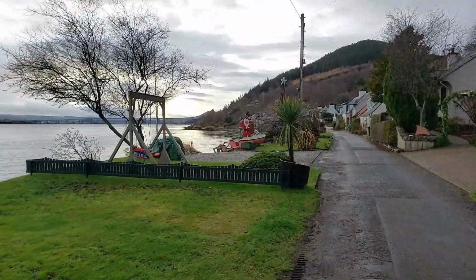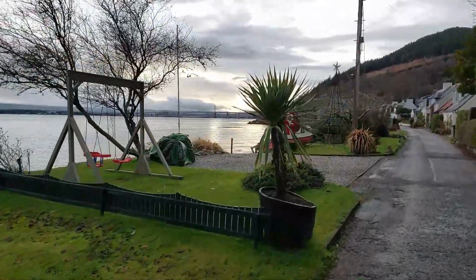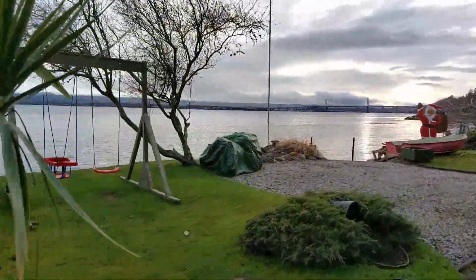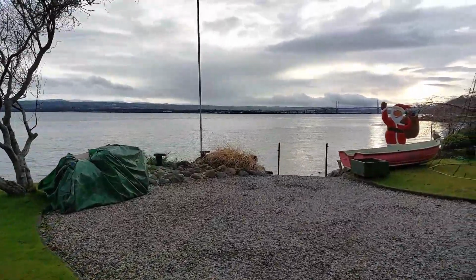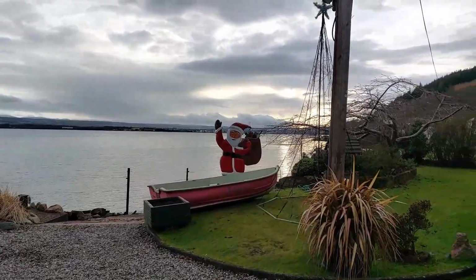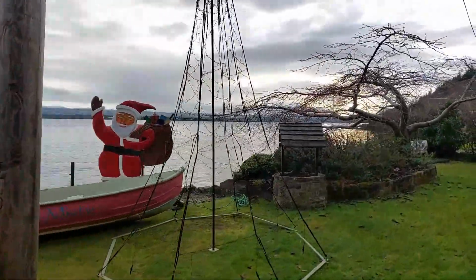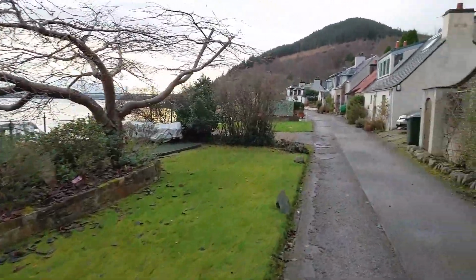Now we're coming up towards Santa Claus there, standing by his boat. And again, look, we've got palm trees. You don't expect to see that, do you, on the coast of the Moray Firth? And there's Santa. Isn't that lovely? So this is a very narrow street.